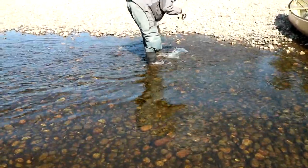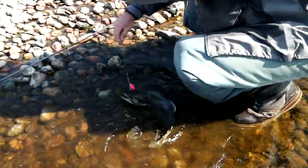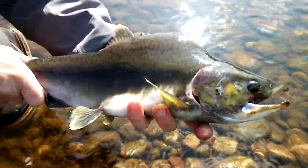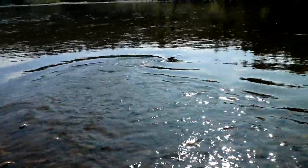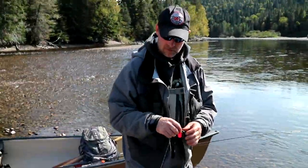Oh, look at the hump. Tyler just landed a humpy on the spinner. So that is pink salmon, the big hump on his back there. Yeah, what a cool fish. They are cool fish, but a lot of people don't like them. Well, they are a lot of fun. They keep you fizzy between big fish.